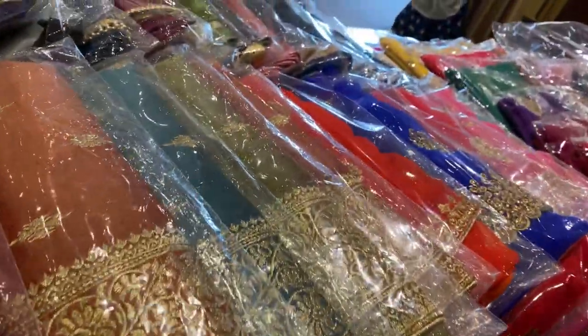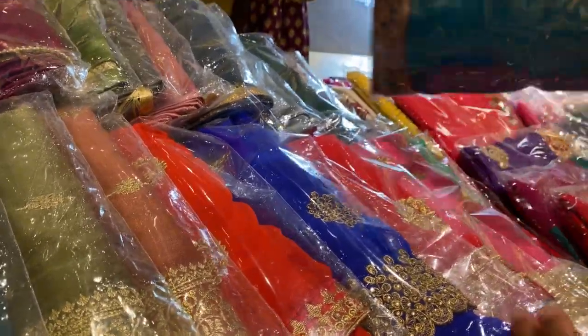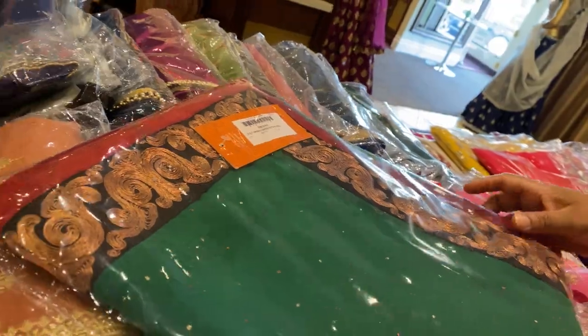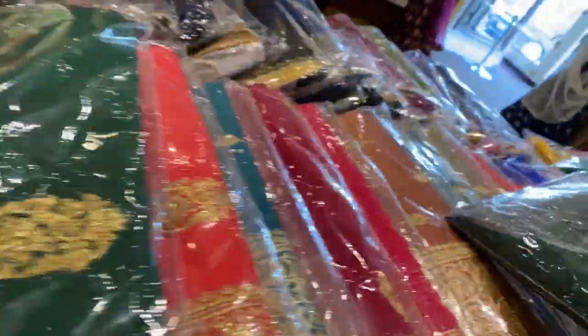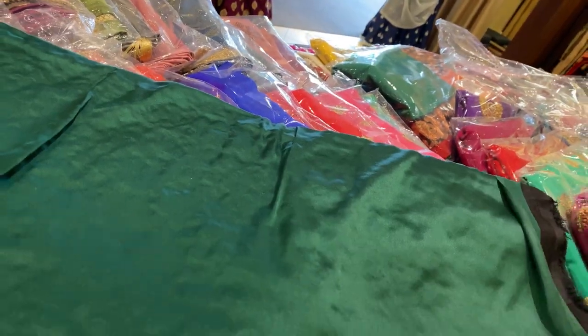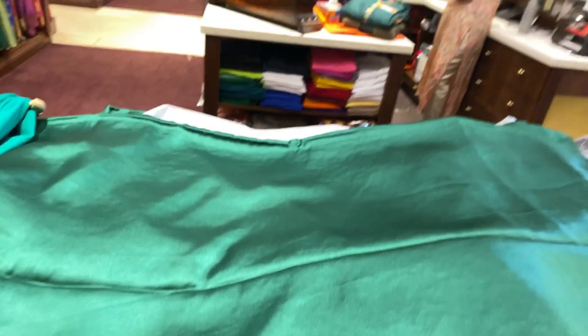There's more here for sure. I think this one has, these ones are too heavy. That's the blouse piece. Green. I do like this green better than this one. I think I've changed my mind. I think I'm gonna go for this one.